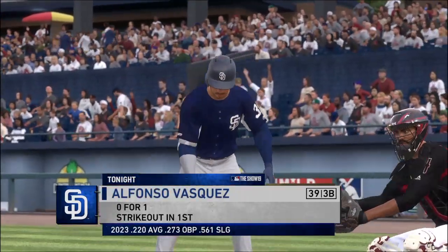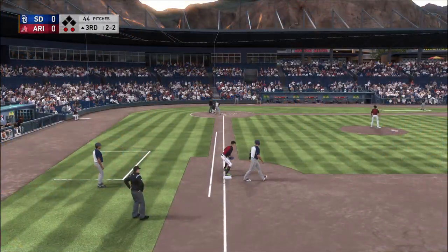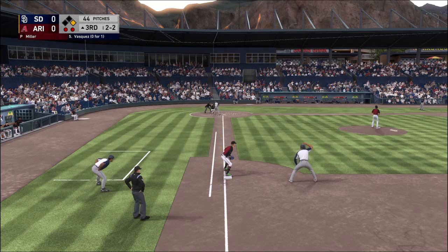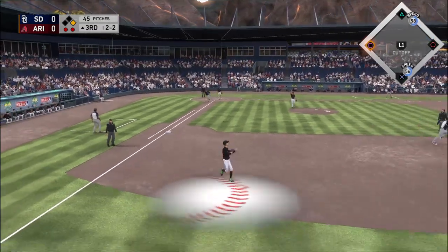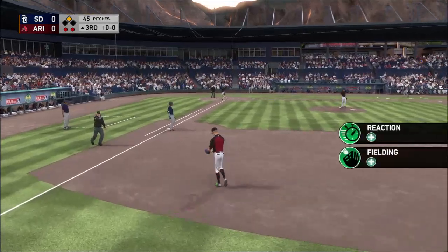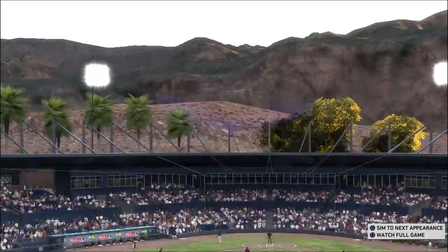Digging in now for San Diego, Alfonso Vasquez. He got called out on strikes his last time through. Yeah, always frustrating to go down looking. Everybody does it, though. You'll have a few ABs where you get completely fooled. Look for him to attack early in the count. Pitch popped up. Yellow Horse has a play, and that's the third out. One left for San Diego.